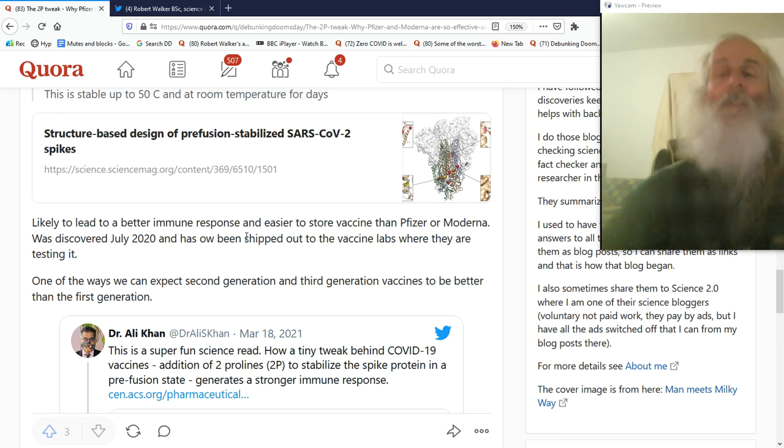And then other cells will see that spike. And the spike can't do anything. It can't actually enter into and replicate because it's got no RNA or DNA in it. So the spikes just get mopped up and your body develops antibodies to the spikes.